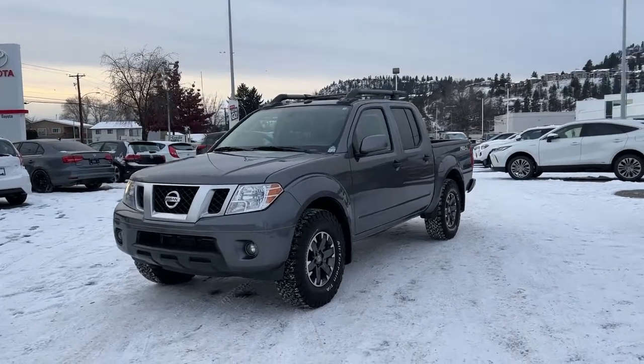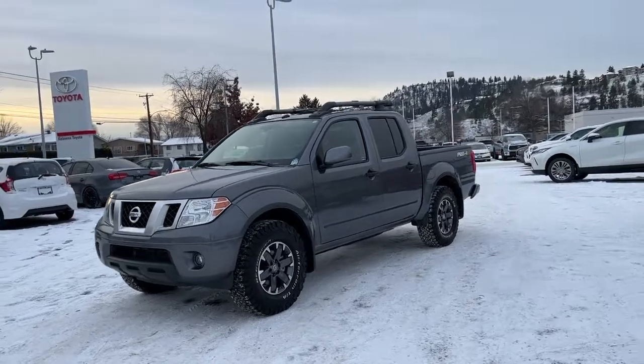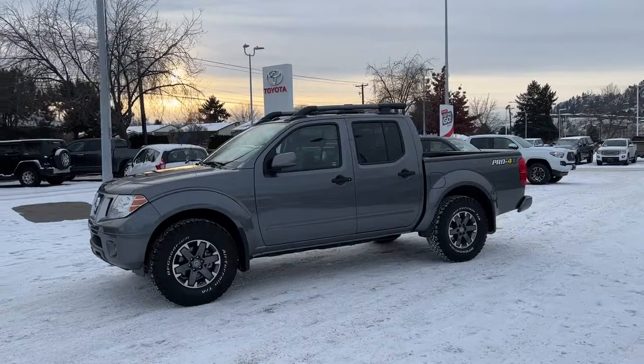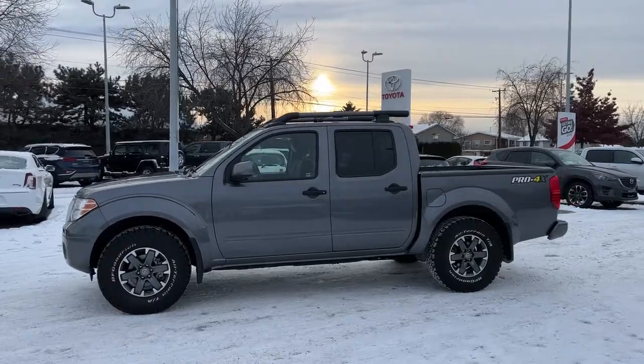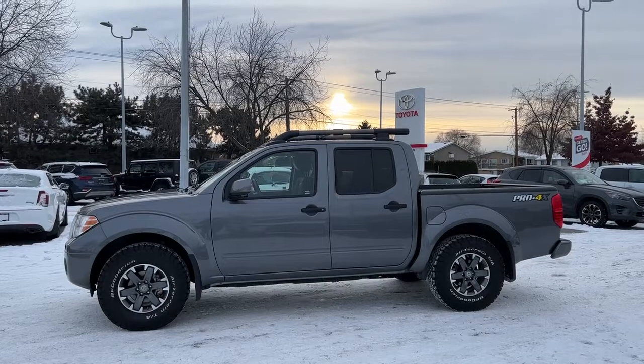If we start off in the front here, we've got fog lights. It's riding on 16-inch alloy wheels. Up top we have a full roof rack, allowing you to expand your cargo space, and we do have the deep tinted rear privacy glass, black door handles and mirrors that match your roof rails.